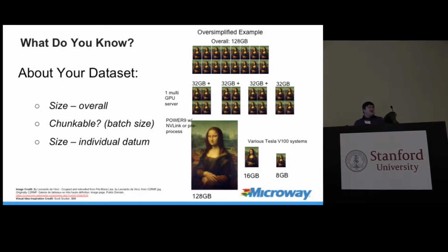And then finally, what is the size of each individual piece of data? What's the individual size of a data? Is it something that's so large that it couldn't possibly fit into a GPU at all? Is it something that would fit into a single GPU, many fitting into a single GPU? These are important things to really lay out and have ready so that you understand how it maps to the hardware architecture that you might be selecting in the long term.